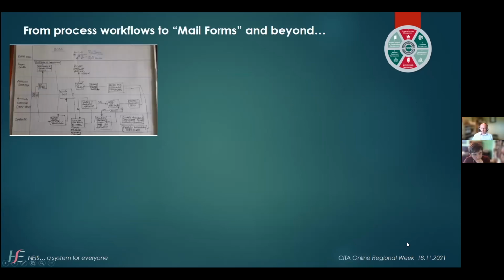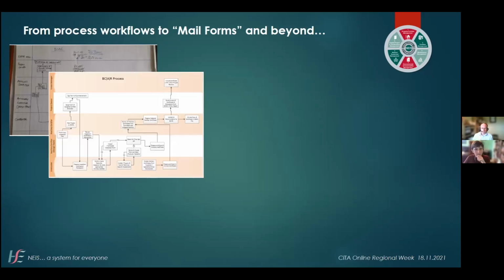Well, we started and we mapped literally pen and paper to go through the various processes that we have. We then digitalized those, had an implementation group with representatives from various levels within the organization and across almost all of the offices or regions to agree and sign off on the processes that we use. So we standardized the processes where we could.